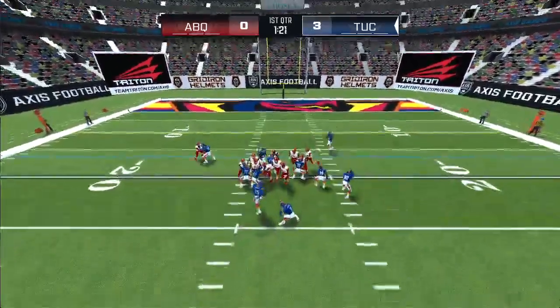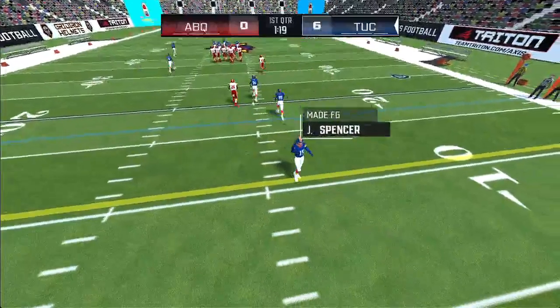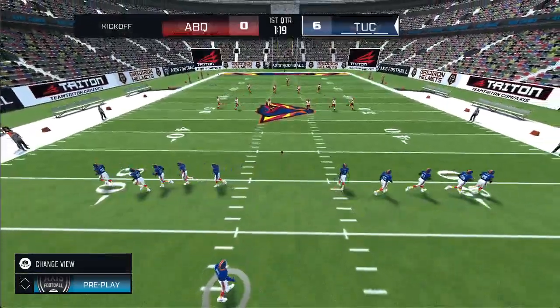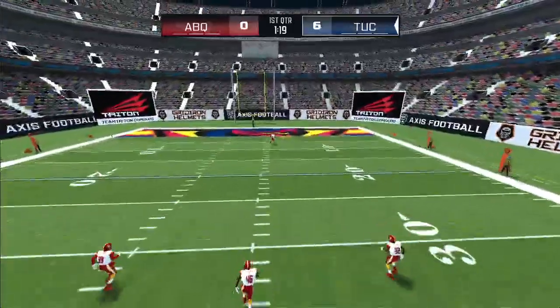Hike. There's the kick. It's good. They convert from 34 yards out. The home team widens the gap a bit with that score. 6-0. On the defensive side, you never want to give up points, but you feel good that it's still a one-possession game. Spencer boots it.